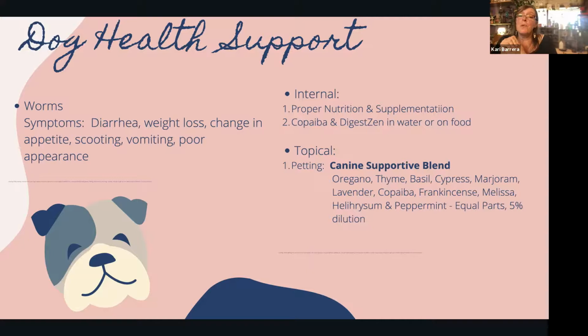So topical support, there's something called a canine supportive blend, and this is out of the Animal Desk Reference 2. Notice it has a lot of oils in it, right? So use the parts that, you know, the ones that work for you in here, but oregano, thyme, basil, cypress, marjoram, lavender, copaiba, frankincense, melissa, helichrysum, and peppermint. You're going to dilute this heavily though, guys. This is going to be a great overall health.